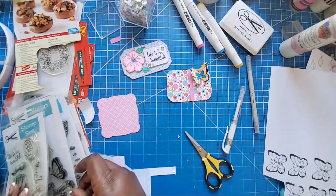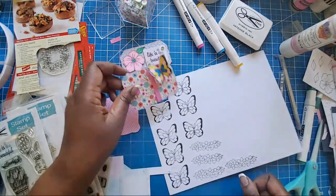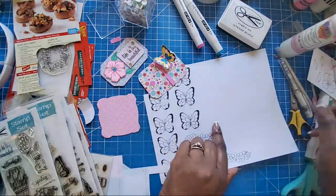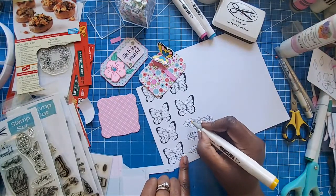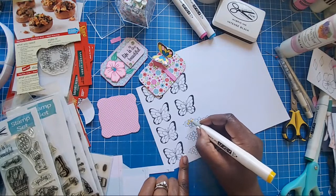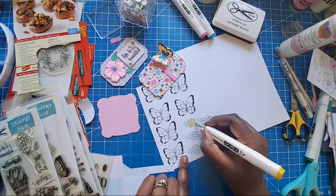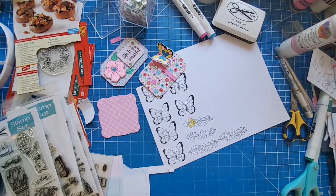Doing spring. Spring is in the air, flying through the air. Okay, so let's see. This is yellow and like a bluish color. So let's see.